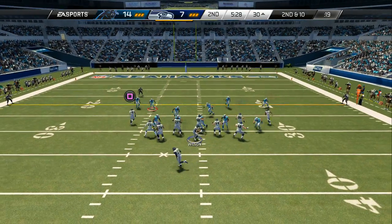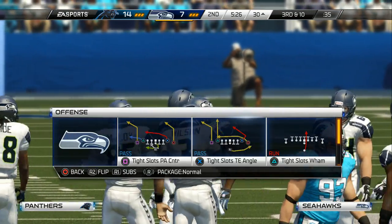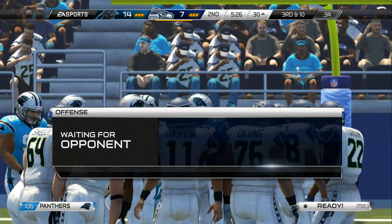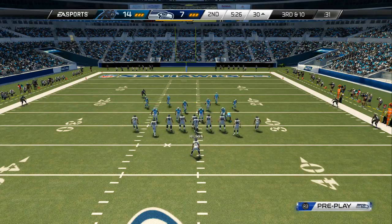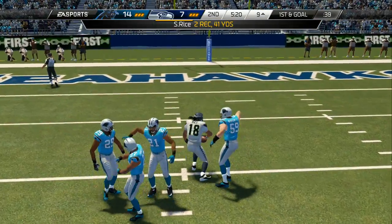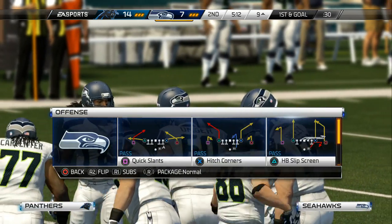For this play, they'll go with two tight ends. Just had to avoid the sack. Incomplete. Following that incompletion, it sets up third and 10. Russell Wilson out to Sidney Rice. This is turning into quite a drive, Phil. Nice job, Jim, by the offensive coordinator, just mixing the plays up and keeping the defense off balance.